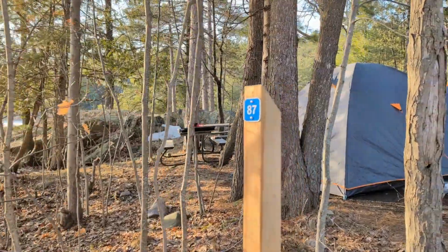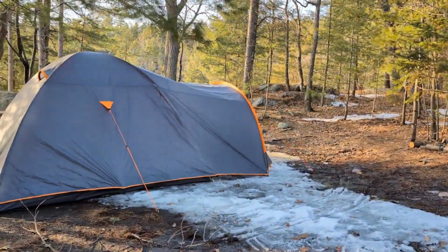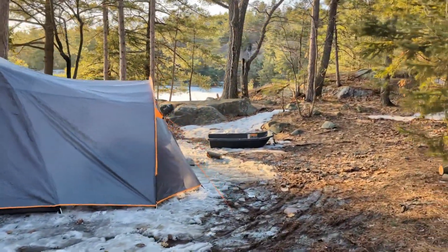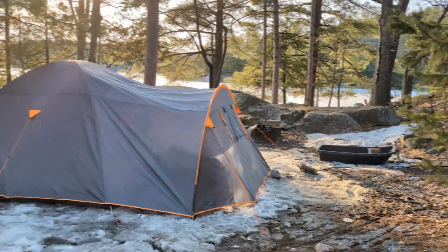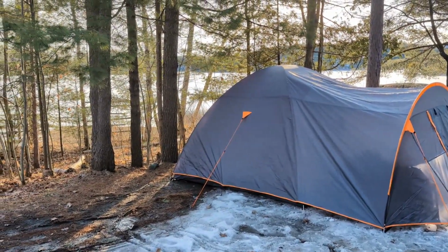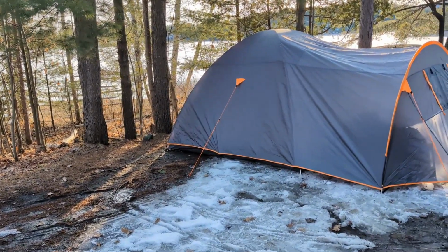All right, we're at our site for the weekend. We did get set up ahead of time just because we didn't want to wait. I know that there's some rain coming in overnight tonight into tomorrow. So just to be safe, we set up first. But you can see we've got our new Kuma tent here. Now I will say, Site 87 is a lot smaller than we anticipated. So just something to keep in mind if you're considering this site for yourself.